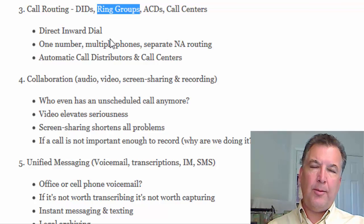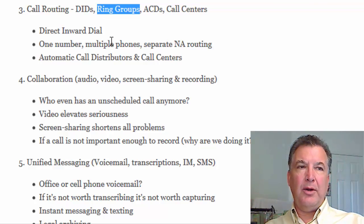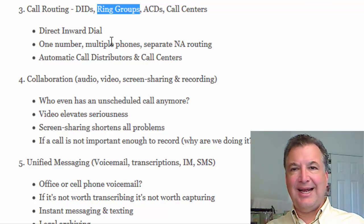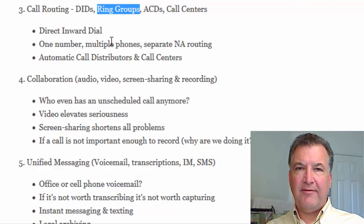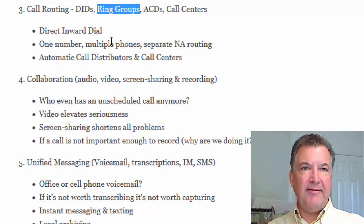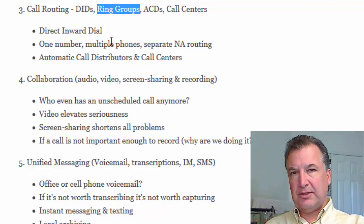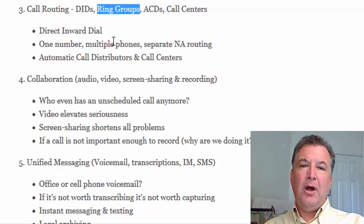It's the poor man's call center, where people get to their desk and sit down from 8 to 5. As someone calls technical support, 5 different phones ring. All right, and then if it doesn't get answered, it goes to a technical support voicemail.